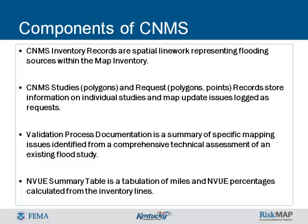The polyline features in the CNMS inventory represent the center lines of flooding sources. Floodplain engineering study validation statuses from CNMS study record polygons are imposed on the CNMS inventory line work to allow reporting of in-view descriptive summaries. In-view summary reports include stream miles and stream mile percentages. FEMA will utilize the CNMS inventory as the sole mechanism for reporting in-view metrics.